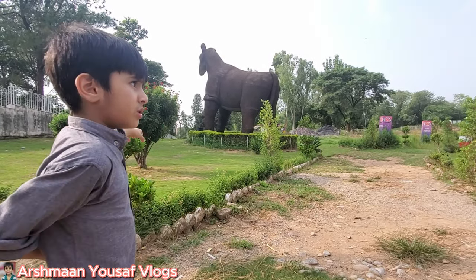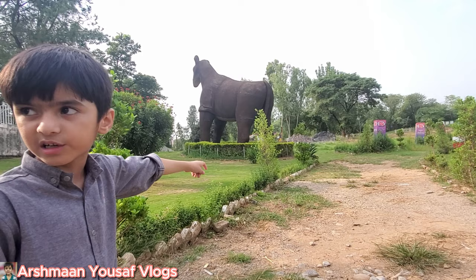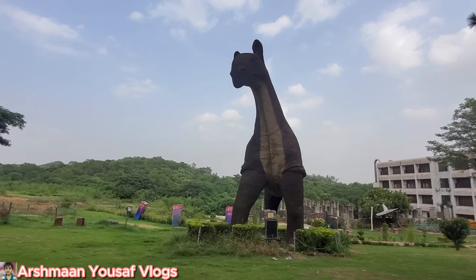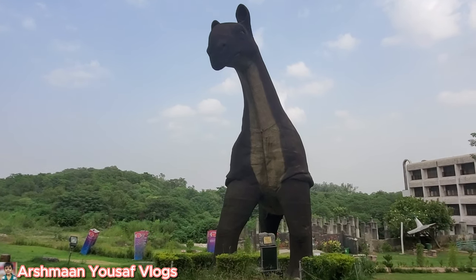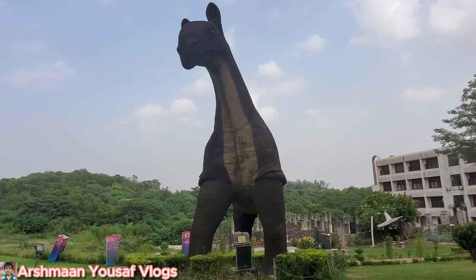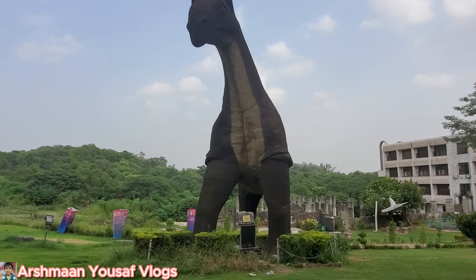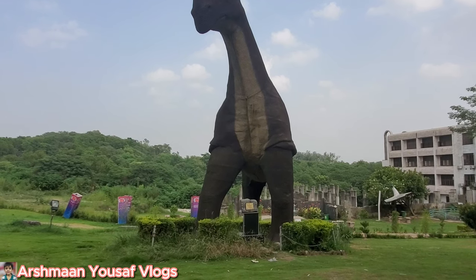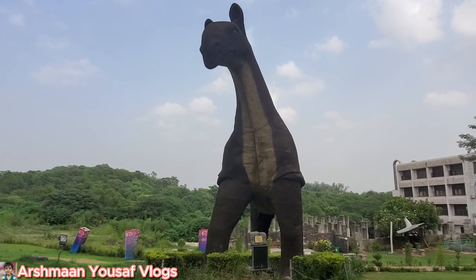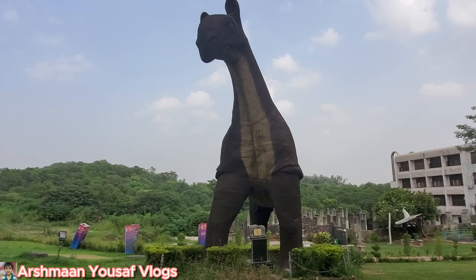It is so big, and it is a very big dinosaur. Let's have a closer look. The largest land mammal lived in Balochistan, Pakistan. Baluchitherium is the largest land mammal ever lived on Earth. It's called Baluchitherium. Baluchi for Balochistan, therium for beast, literally means the beast of Balochistan, and was named so because it was first discovered in the Bugti Hills.